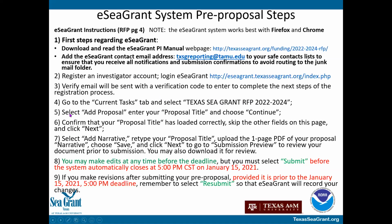And so simply, it's a really quick add a proposal, and you type in the title of your proposal and click on continue. Confirm that your proposal title loaded correctly. Skip all the other fields on the page and then simply click next. Then you may select add narrative. Retype your proposal title. That's just the way the system goes. Where you add your narrative, you retype your proposal title, upload your one-page PDF of your pre-proposal narrative, choose save, click next, and go to submission preview to review your document prior to submission. You may also download it as a PDF for your review.